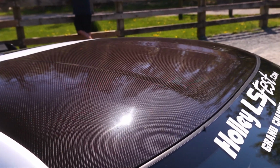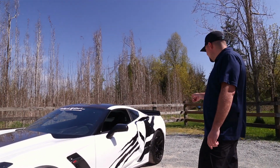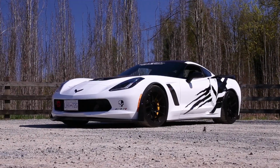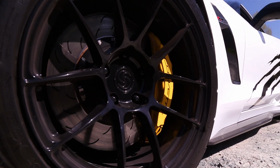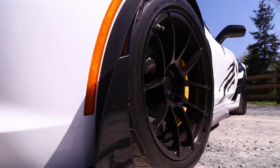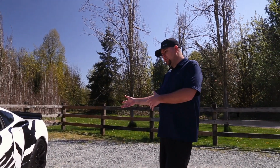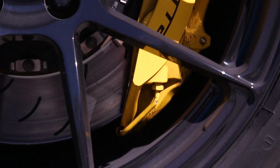Did wheels and tires, so they're an 18 by 11 in the front, running a 315 wide. The rears are an 18 by 13, running a 335 wide on Bridgestone Rivals. So factory tire is a 285 in the front for width, and then the rears from the factory are a 20 by 12 with a 335.